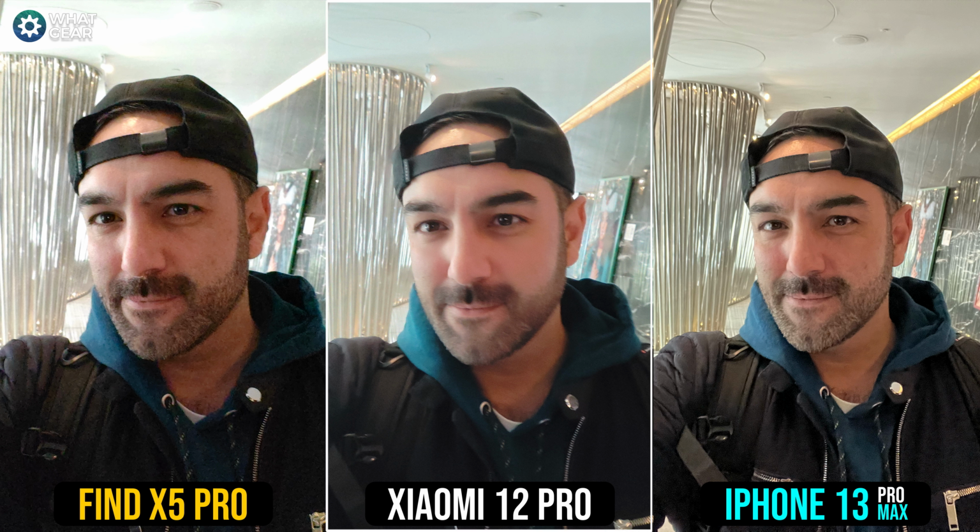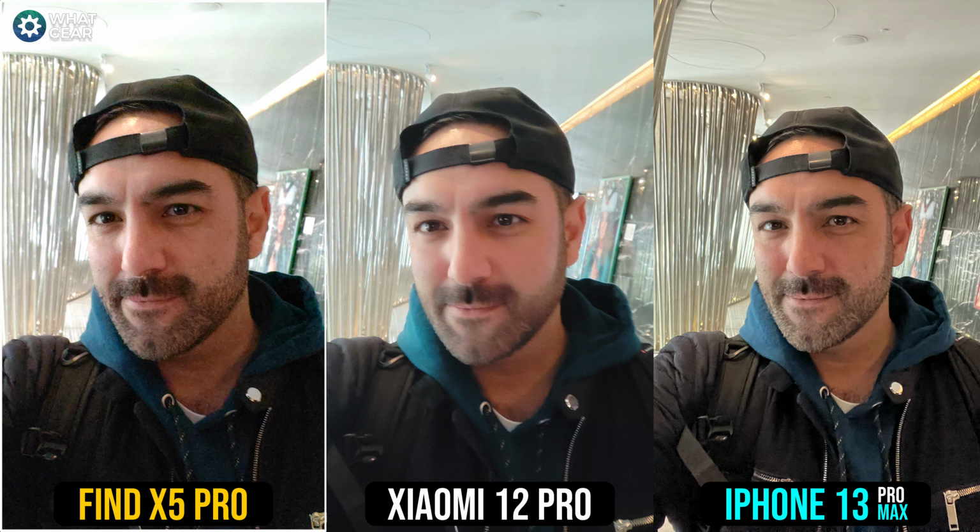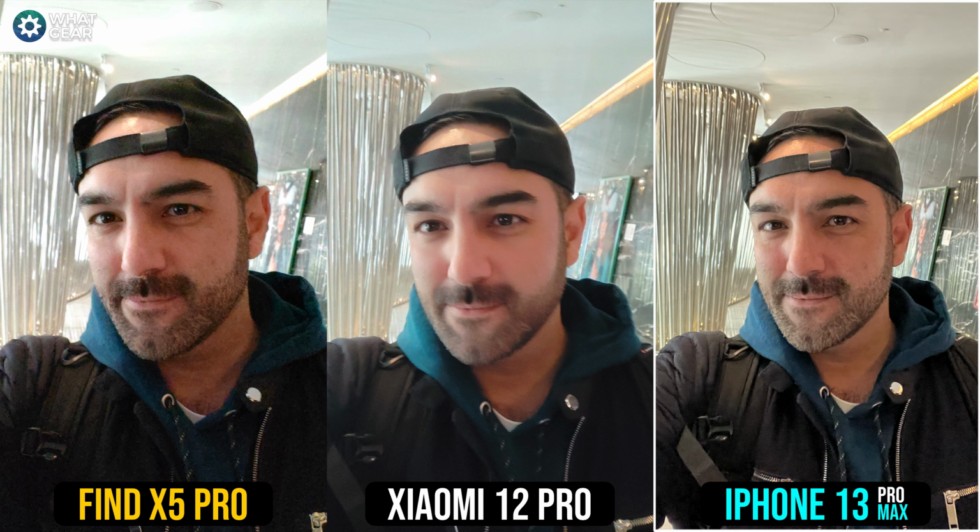The Xiaomi 12 Pro, I didn't change any settings, and it's definitely taken a few of those wrinkles out from under my eyes, so that's a good thing. And then the Find X5 Pro is also doing a good job. It's close to the iPhone. I think maybe it's shifted the color balance a little bit more to the magentas, and it's definitely losing some details there in my jacket. It's looking a bit pixelated. So I think this one has to be a hands down win for the iPhone. If you disagree, let me know in the comments below.